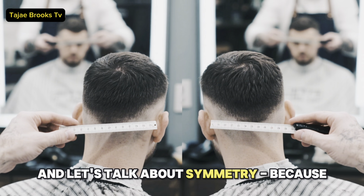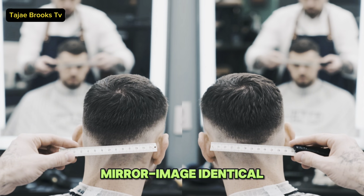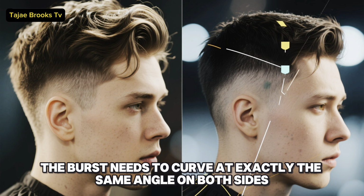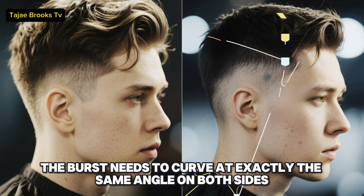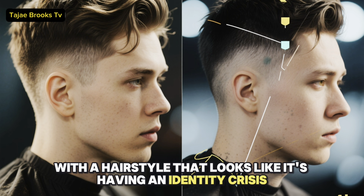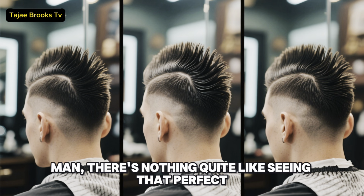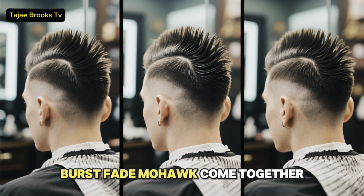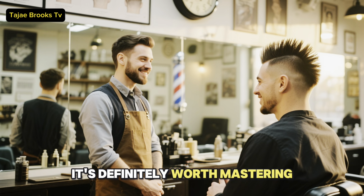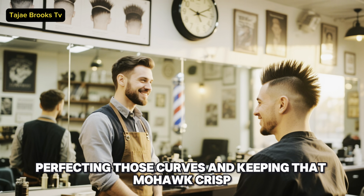And let's talk about symmetry, because both sides need to be identical, like mirror image identical. The burst needs to curve at exactly the same angle on both sides, or your client's going to be walking out with a hairstyle that looks like it's having an identity crisis. But when you nail it, man, there's nothing quite like seeing that perfect burst fade mohawk come together. It's definitely worth mastering, even if it means spending extra time perfecting those curves and keeping that mohawk crisp.